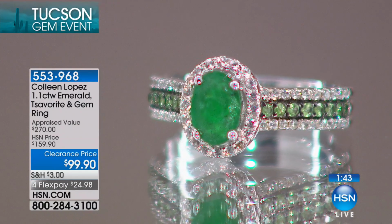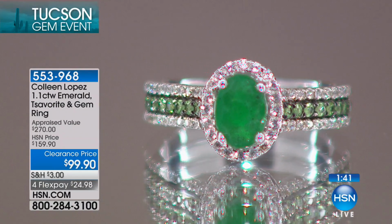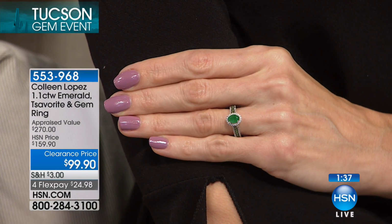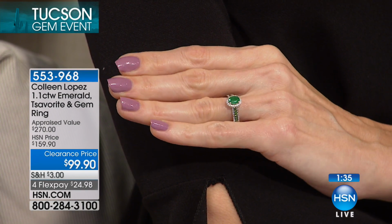stone colors here. Now, one thing to note about emerald, and I know that we've talked about this before, but I think it's worth repeating, all emerald has inclusions. All emerald, the rarest emerald, the finest emerald in the world, still has inclusions in it. It's something that is inherent to emerald. However, the greener, the more valuable, the less inclusions, the better, the more valuable.